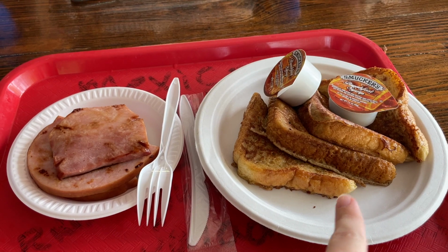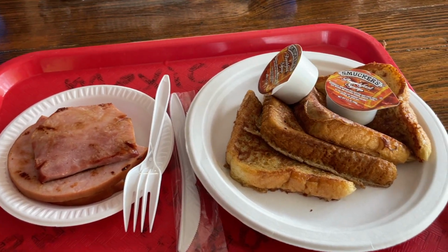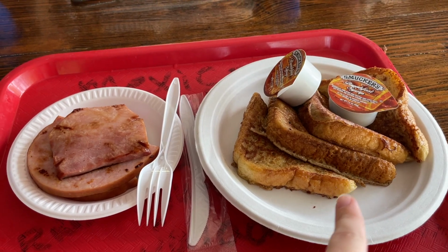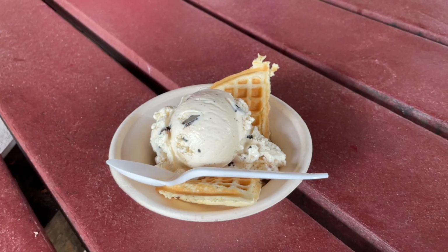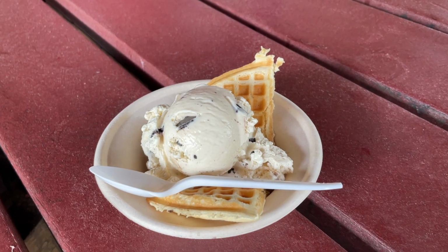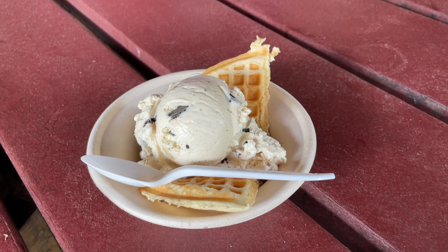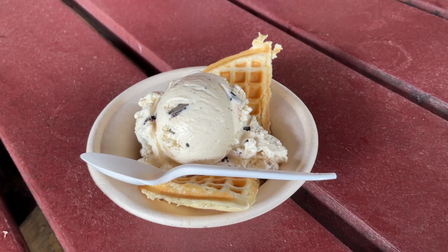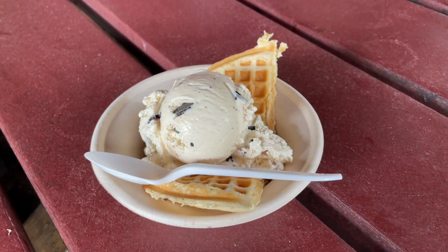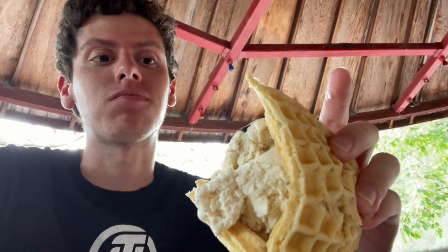First was the French toast and ham at the International Food Court over near Black Diamond. I actually had that for lunch, not breakfast. And then the other one I had was an ice cream waffle sandwich at the Old Mill. Now, they normally serve these at the Waffle Shack, but because of COVID, it was closed and they were instead serving them at the Old Mill. Everyone loves these waffle sandwiches, so I had to try one for myself.